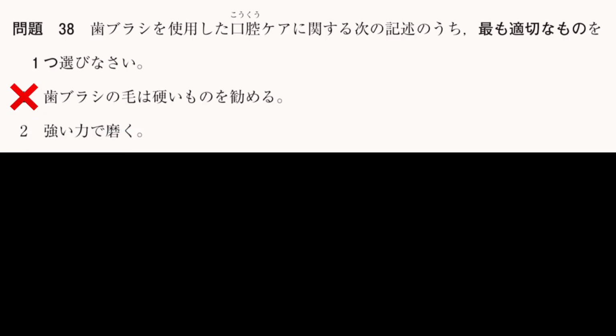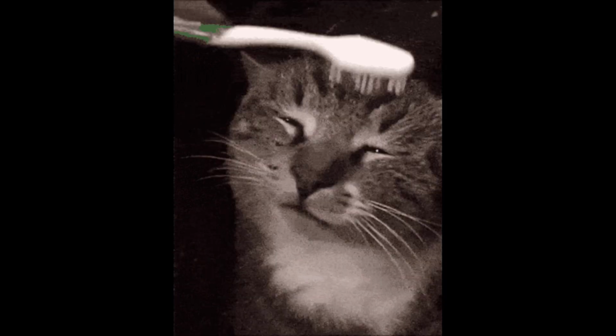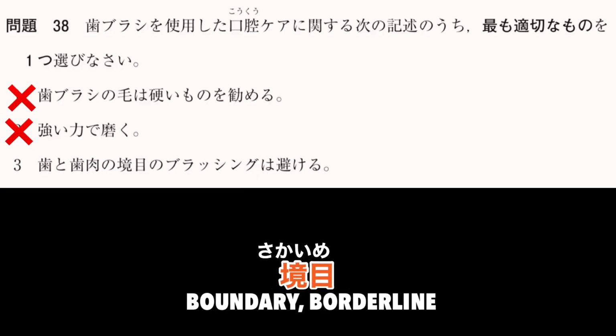Choice number 2, tsuyoi chikara de migaku. When you brush your teeth, don't brush it like you're angry with it. Brush those teeth gently and with care. Gentle brushing is especially important to the elderly who have weak teeth and gums and can easily be damaged by aggressive toothbrushing. Choice number 3, ha to shiniko no sakaime no brushing wa yokeru.